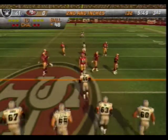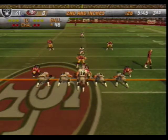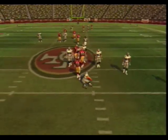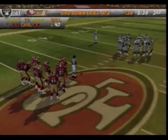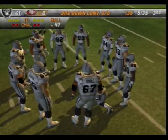Second and 1 coming up. Ball on the 48-yard line. All on us, y'all. Let's go. The 49ers come out in a nickel package. Pressure coming. He can't escape. They have a bunch of guys in this defense that can really get after their quarterback. With their speed and quickness, they can get around the blockers and put a lot of pressure on the signal caller.